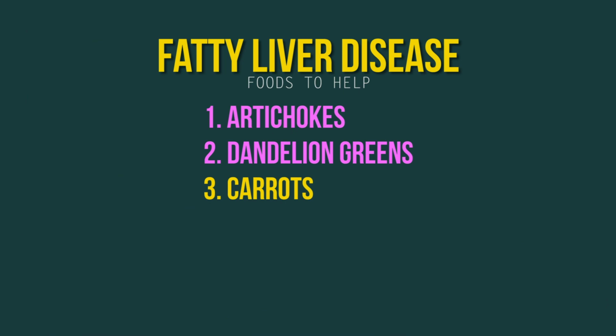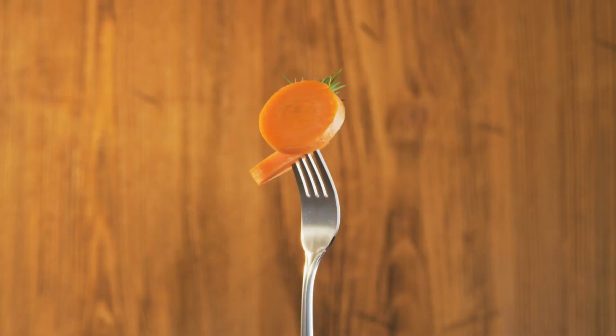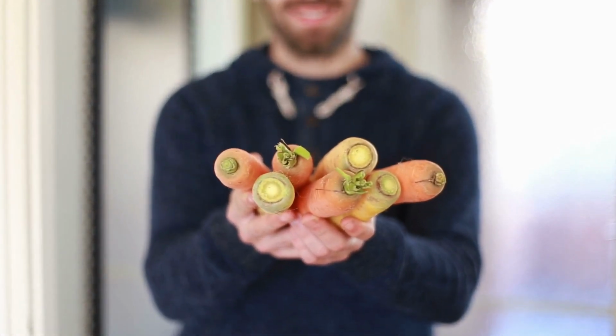Number 3 is good old carrots. Yes, Bugs Bunny was right. Carrots have beta carotene, which can help out with other antioxidants to improve liver injury. In addition, carrot seed oil in particular helps with a particular enzyme in the liver to metabolize certain hormones in a different mechanism to help decrease their detoxification.